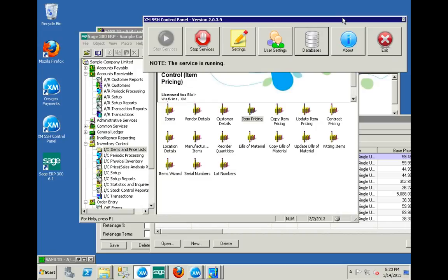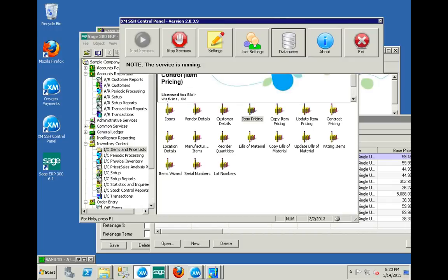The way the integration works between any implementation of Sage ERP 300 and our web stores is through this application here, the SSH control panel. What happens is this gets installed, usually by either the Sage reseller, in this case BAS, or the customer, or in some cases our team. It's a simple .NET application. It takes about 20 minutes to set up. And it's basically what's the company database that we're dealing with, what's the IP address of the server that Sage ERP 300 resides on, that type of thing. Then port forwarding is set up in the firewall that protects the internal network from the outside world.